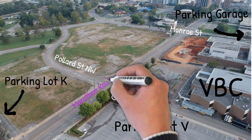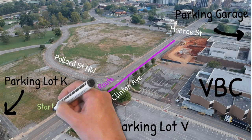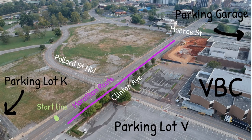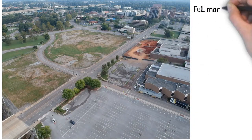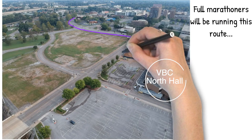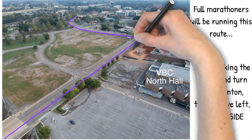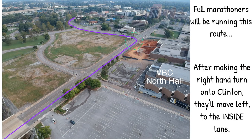The marathoners will be running on the VBC side of Clinton, but the start line for the half marathon is on the far side, which is why it's important to view this entire video. As the full marathoners wind their way back to the halfway point beside the VBC, they will make a right-hand turn from Monroe onto Clinton, where they will immediately move left into the eastbound lanes closest to the VBC. We expect to see the lead runners between 8:10 and 8:20.